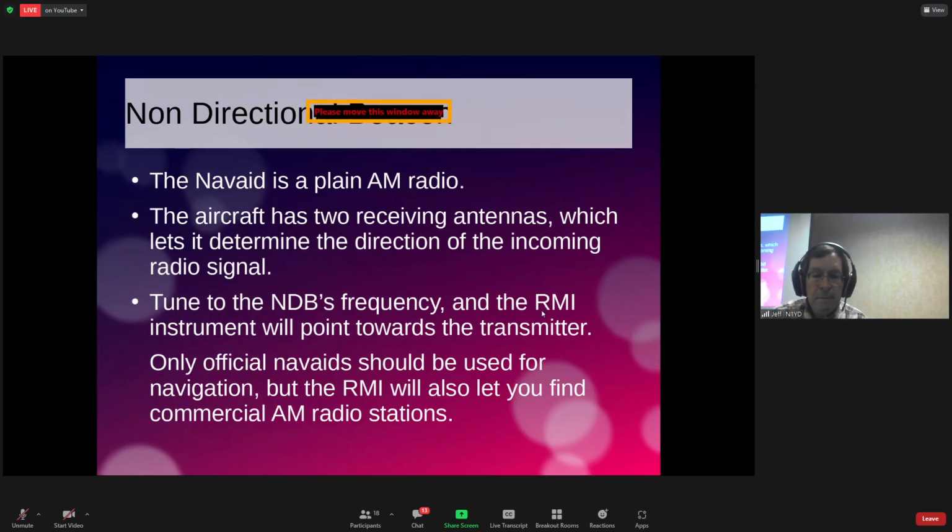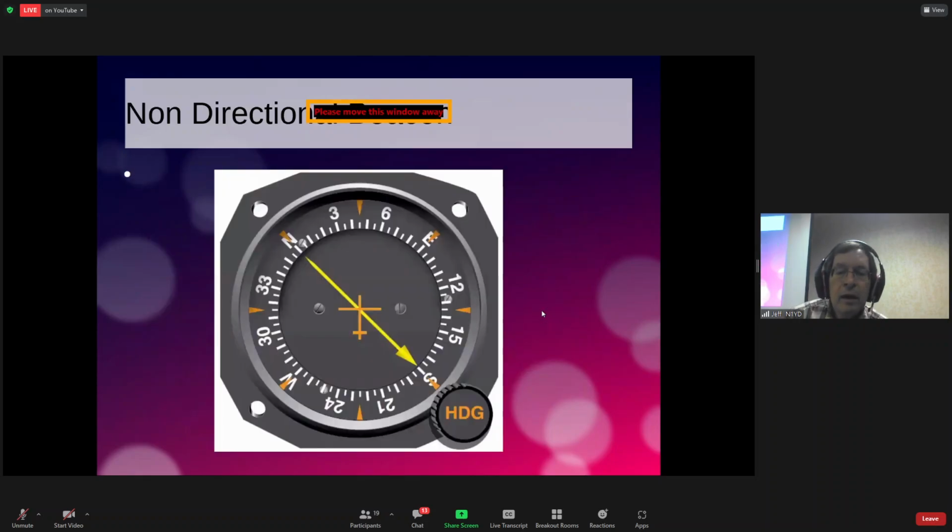And it looks something like that. And I think heading is a way of dialing that outside compass rose, and the yellow needle is pointing to your station. Or if you're out of range, you don't know it. This one doesn't give you any warning that you're not receiving something.